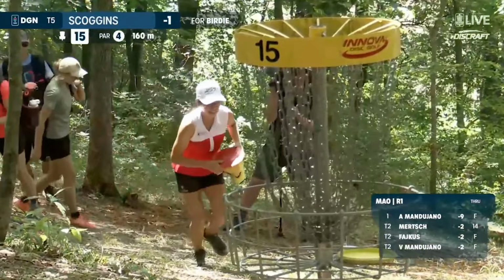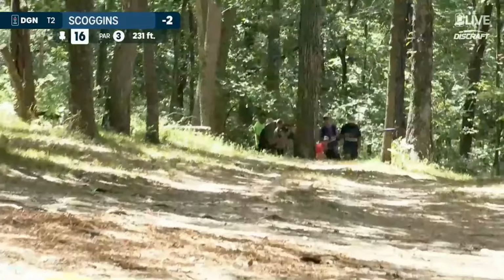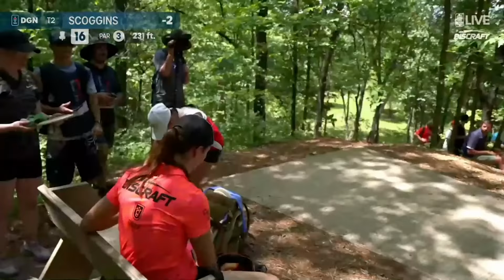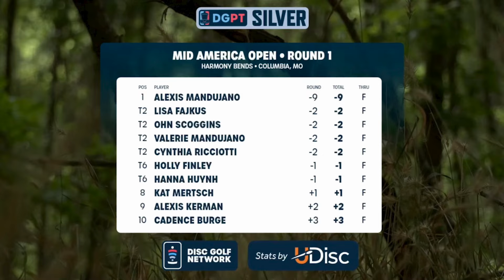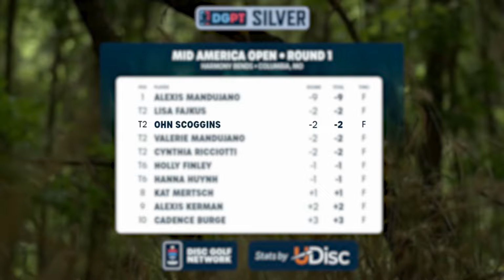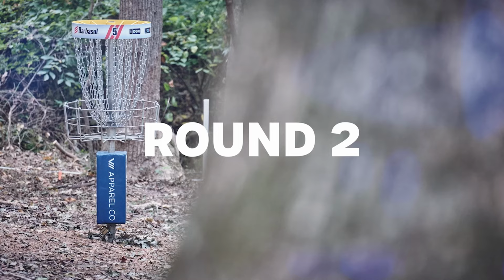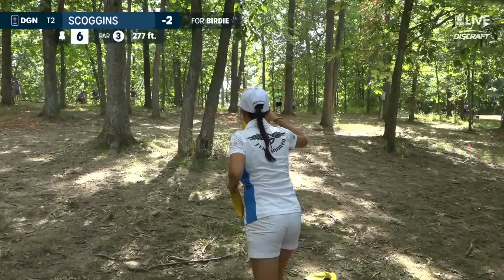Getting it back to under par numbers. Oof. Thank you. Girl, come on. Give me some. Scoggins for birdie. Ohn for birdie at 6.